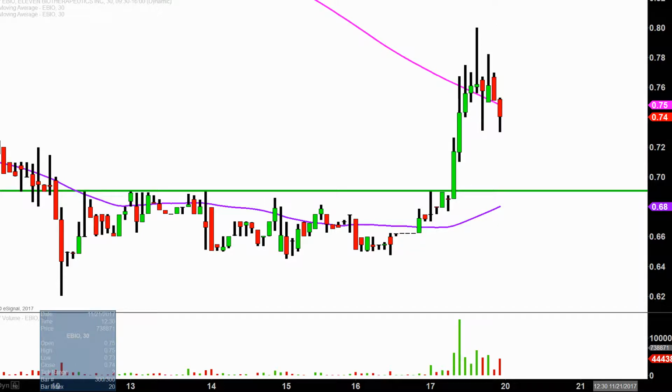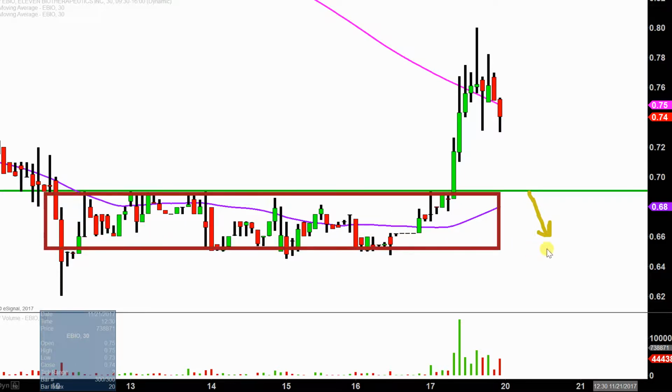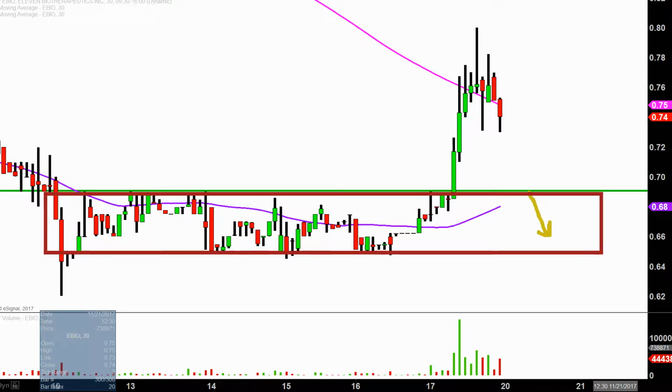Exactly. So with that in mind, think about 69. Any sort of closes below it, or worse yet, if the price separates to the downside, what would that be doing to the price? That would literally be putting the price right back inside of this range that it just broke out from. Again, going back, not a sign of true strength.